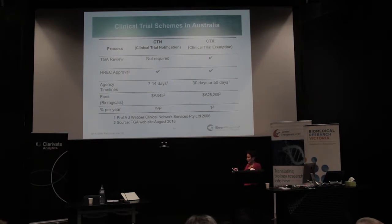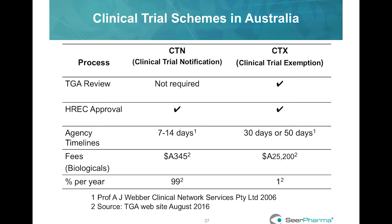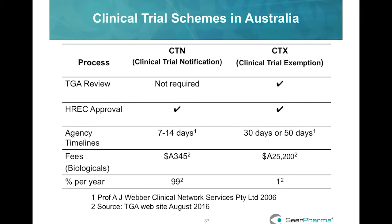Again, this data is getting fairly dated. But the clinical trial notification scheme, TGA don't have to review it, they just have to be told that it's happening, so the trial has to be registered. Approval comes from the Human Research Ethics Committees, usually associated with the institutions. And you can see that approval is very quick, the fees are minimal, and 99% of all the clinical trials, at least last year, went through the CTN scheme. Clinical trial exemption. The exemption there means it's exempt from being on the Australian Register of Therapeutic Goods. And you can see it takes longer and is much more expensive.